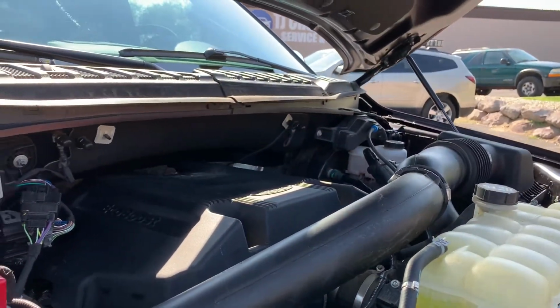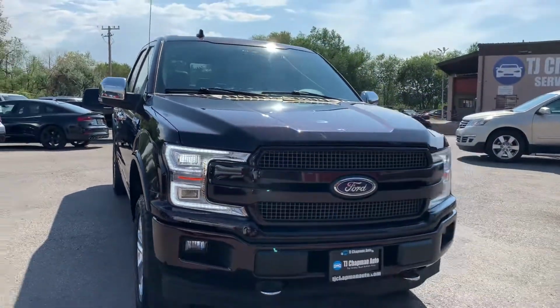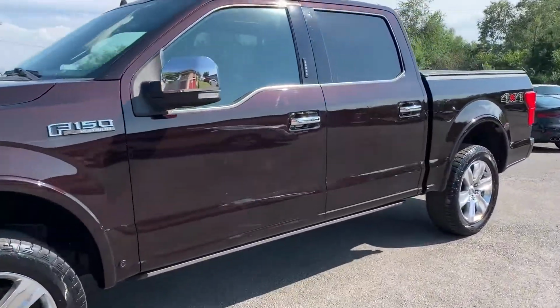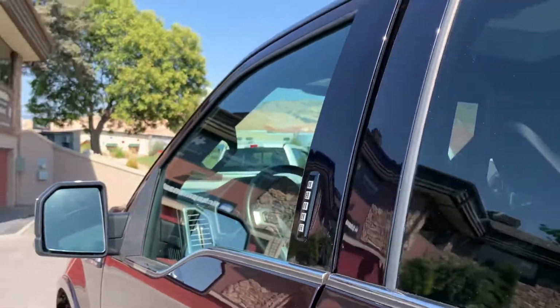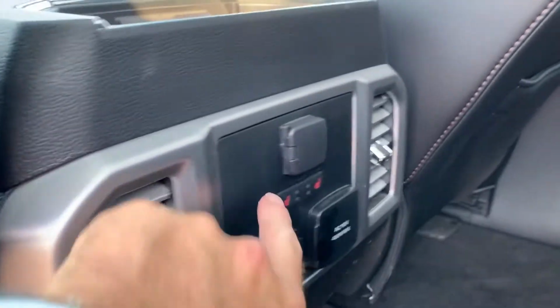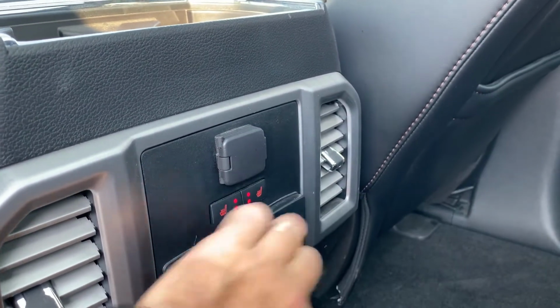That is running smooth, so I'm gonna go ahead and close that up. All right, there's a keyless entry. I use that all the time on my F-150. So it does have the platinum badging, and these rear seats are heated, and it also has a 110 back here.